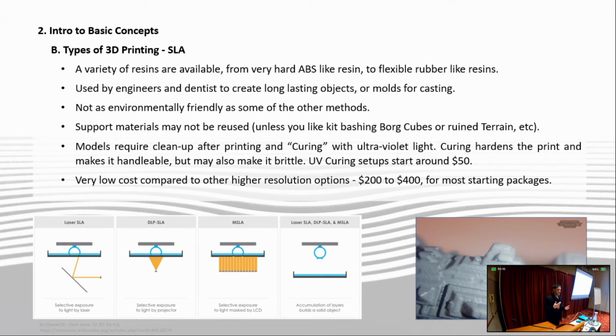This is used by engineers and dentists. When you get a cap or a filling, I think it's a cap made, this is the type of technology they use to make that tooth that they then create a mold of to put in your mouth. You don't want to put the resin in your mouth. In most cases, this resin is not safe for human consumption. You don't want to use it to make like a glass or something. You can do that with FDM printing because PLA is totally safe. This, not so much. Again, with this type of printing, you need support materials. You need to be able to hold up these objects that are kind of hanging off in space so they don't fail when you're printing.